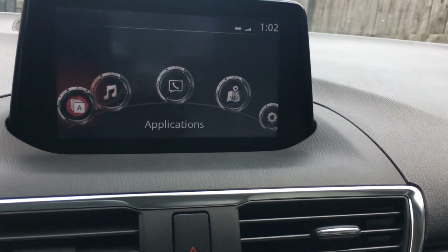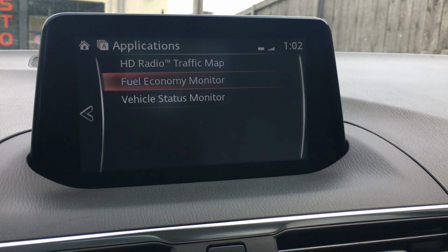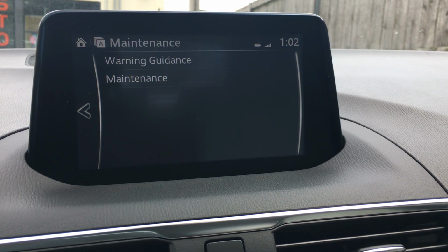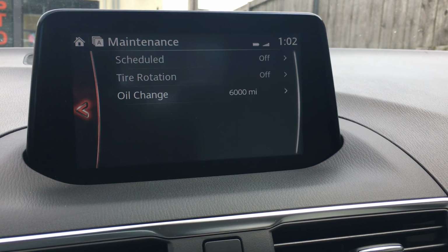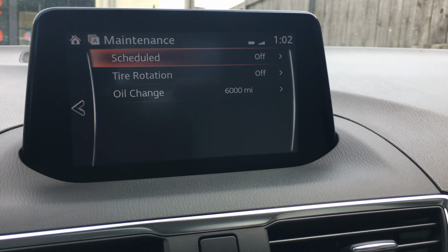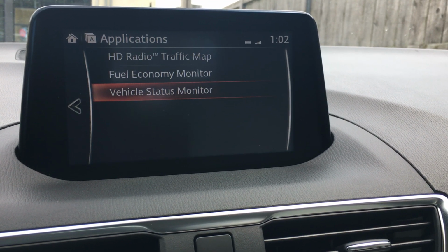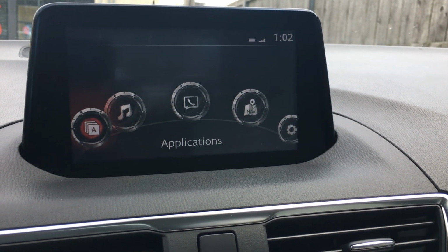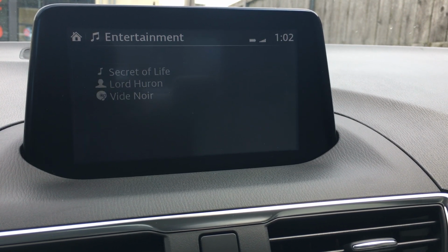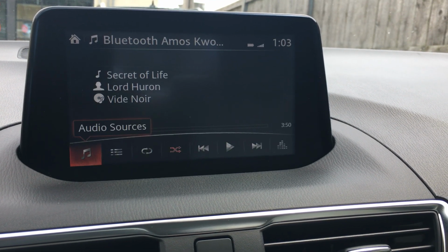So let's look at some of these apps here. On this particular model, there's HD radio, fuel economy monitor, vehicle status monitor. Some helpful stuff here. Again, not a particularly deep menu. And then we will go back to the main menu, entertainment. You can select your audio sources. It all works and actuates very well.